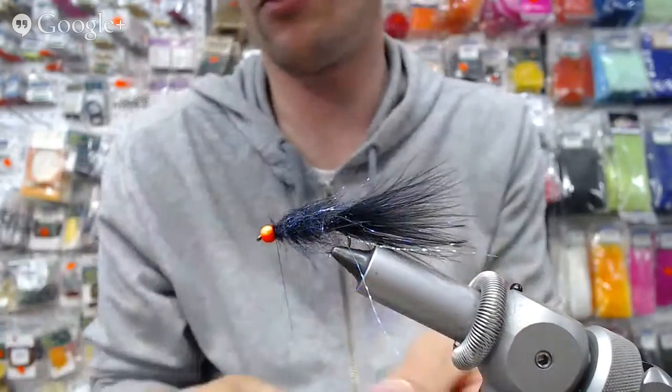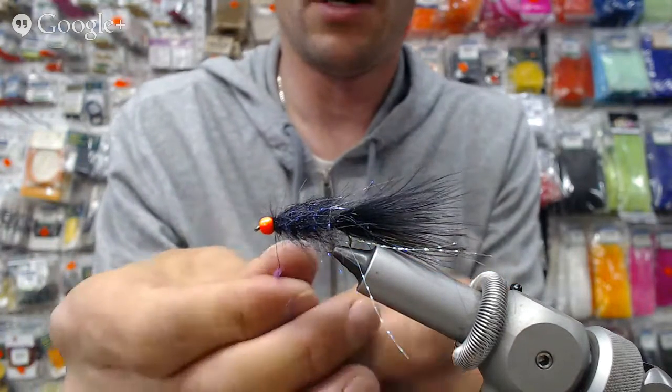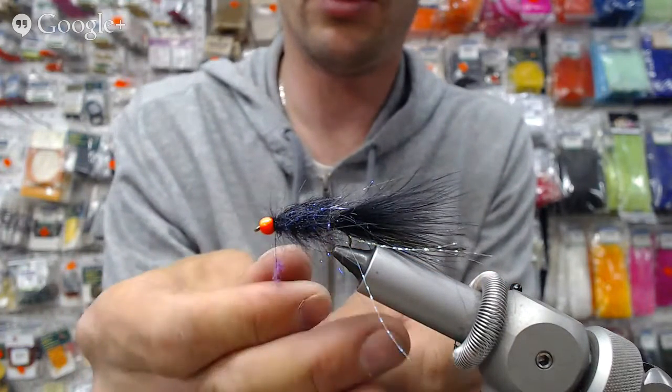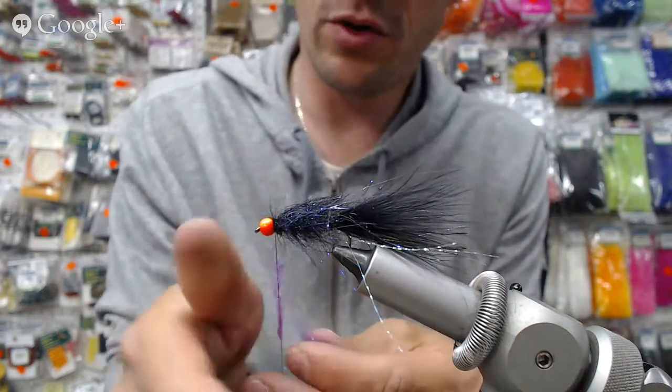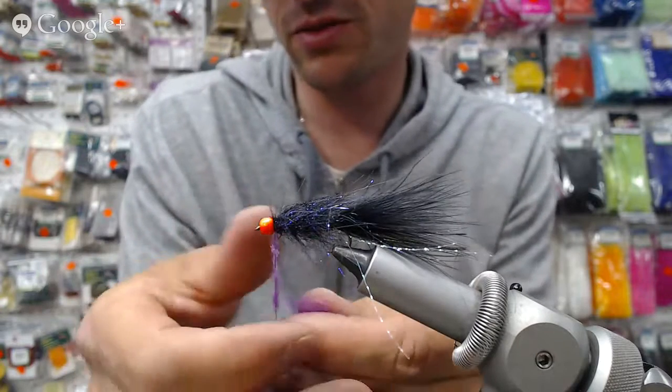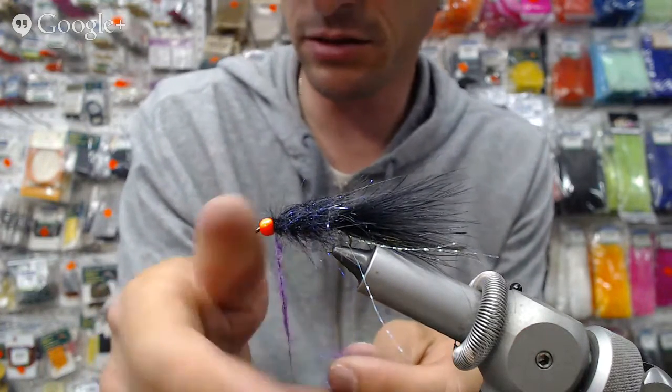And this I'm just going to dub right on. Don't make it too thick. You're not trying to build this huge collar. It should be pretty unnoticeable when you put it on at first. You just want it to have a collar, not a hat.